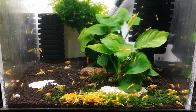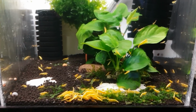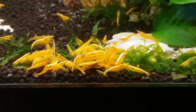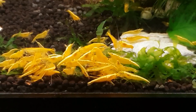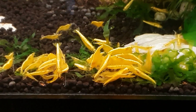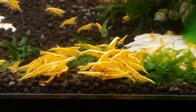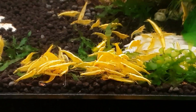So they're like little bars of gold running around in here. You can see the saddled females. I'll get closer in for you onto the mass. There you go. A nice little gang of shrimps, and there's still no end of them up on the glass, and they're all heading down this way because they can smell that food coming up in the water column now, so they're all migrating towards it. And it is nice to see them when they feed like this.